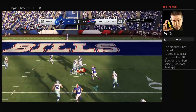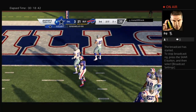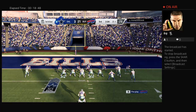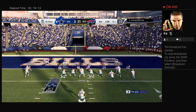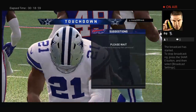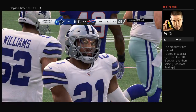10th carry now for Elliott. Elliott, a first down and more. And he'll finally be taken down at the 2-yard line. 15 yards on the play, 1st down. Check, 1, 3. Top dog. Kill. They'll try to run it in with Elliott. And he'll get in. Touchdown, Cowboys. Taking it in from 2 yards out.